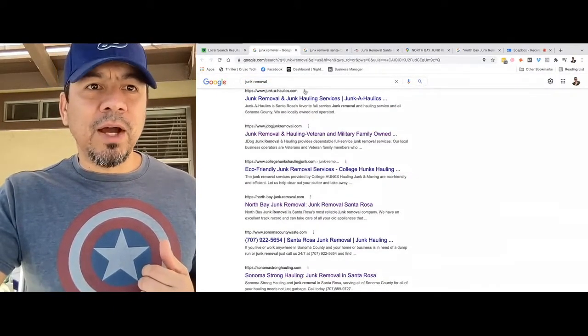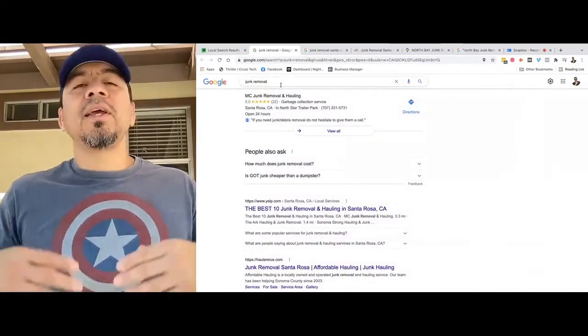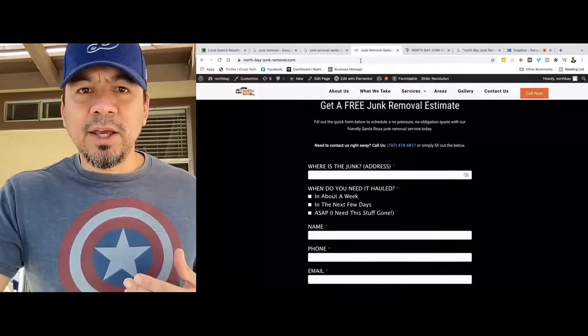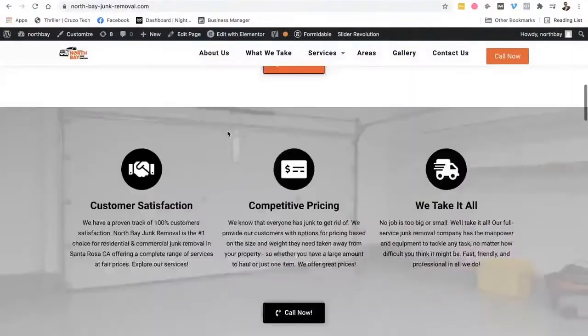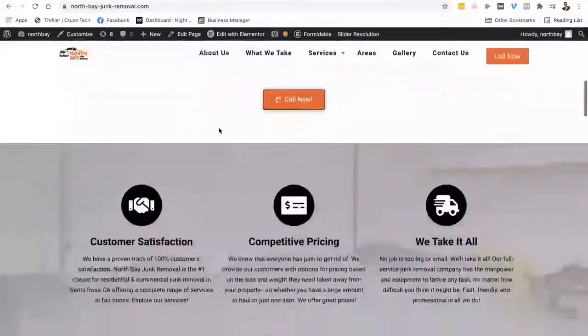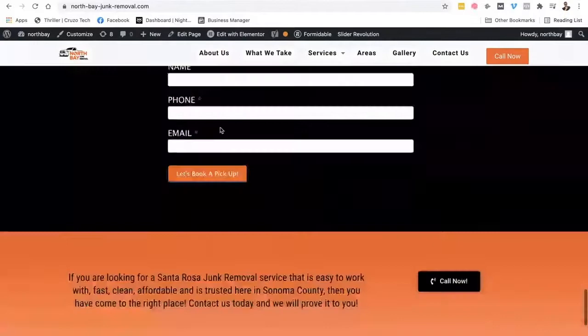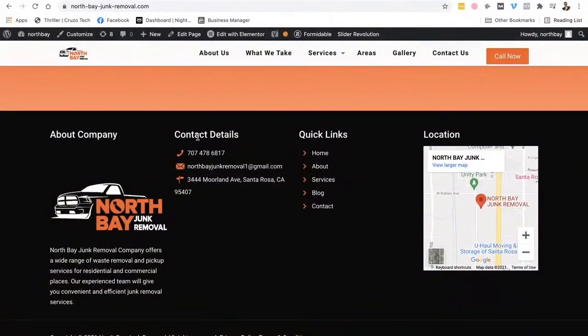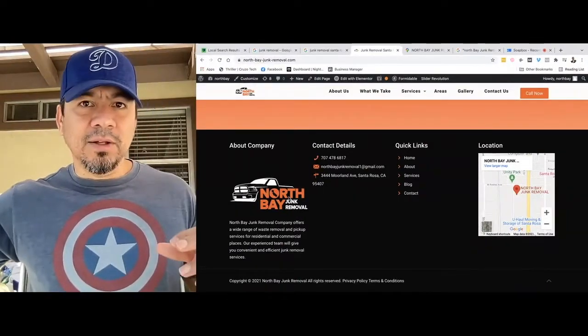Now we also want to be found for just junk removal when people are sitting in Santa Rosa. And in order to do that, again, all of this is important, all these subheadlines, all this content, all this information, but in order to be found locally, there's some different things that you need to do. And what you need to do is make sure this address that you have on your business, this phone number that you have in your business, and your business name is mentioned in as many places as possible online.